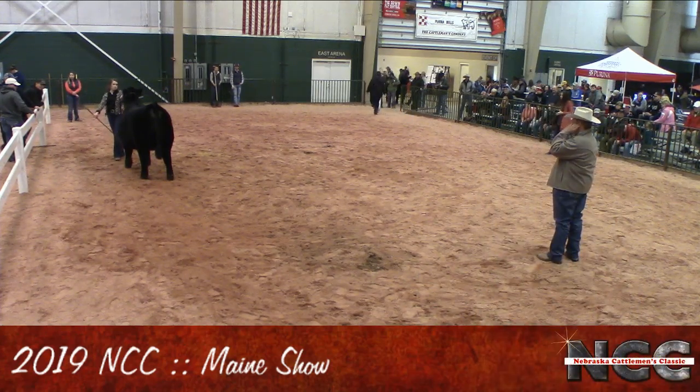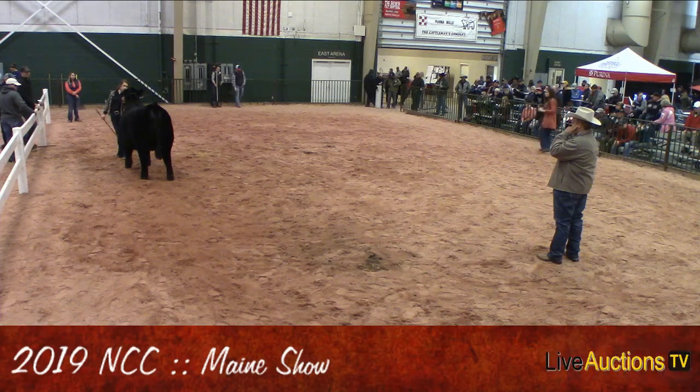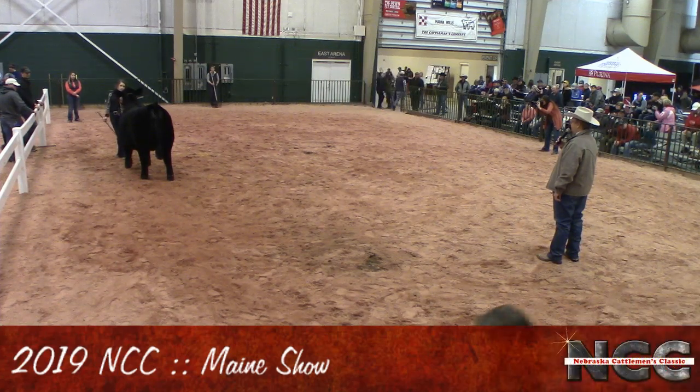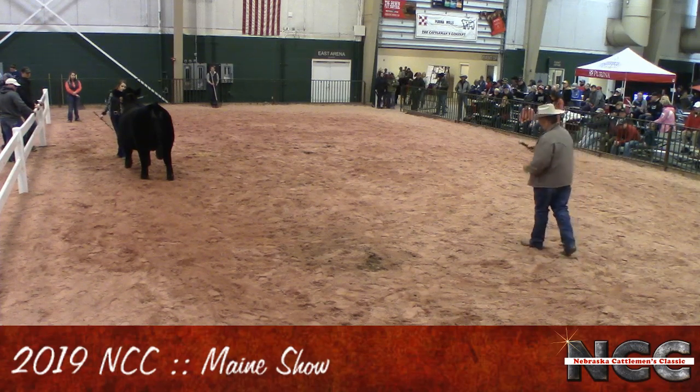One thing's for sure, this bred heifer is stout and massive, big rib kind of a female. I like the power and the look that she has. The young lady says she'll be two in late March and going to calve before that. Those are all very positives when you're looking at this kind of a female. Rugged, stout, but still show ring look. Nice female to win our bred heifer division.